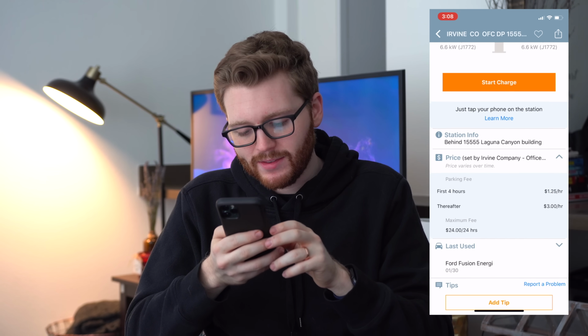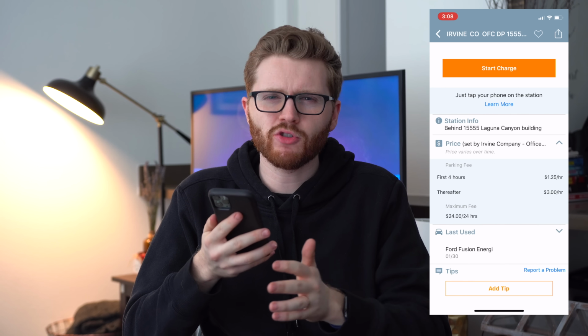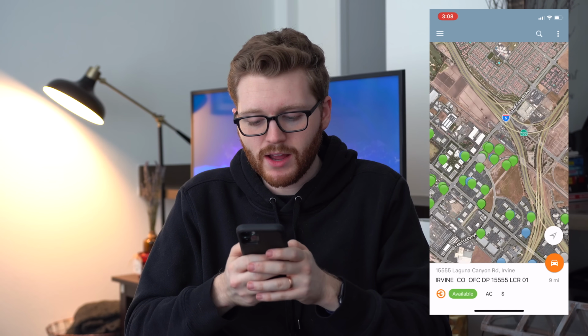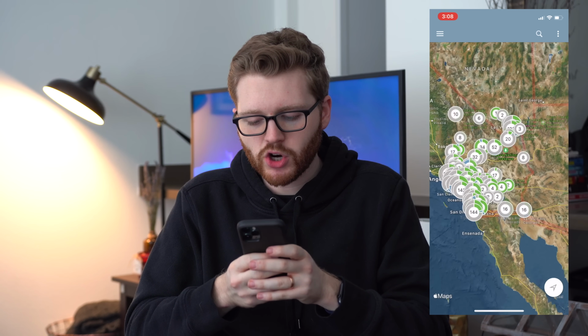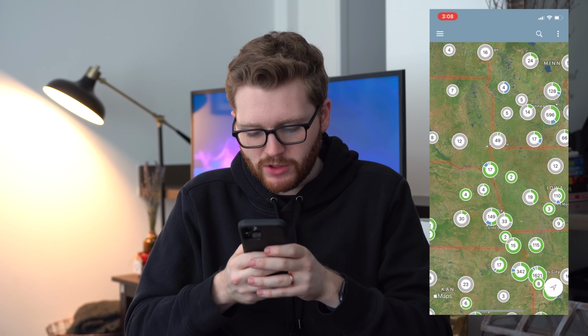I can see pricing. I can see the last time it was used. I can see tips. Sometimes they're located in obscure parking garages or around a weird corner. Other people will leave tips so you can easily find it. I mean, this is great. ChargePoint has such a vast network of chargers, I can even zoom out here more, that I could go basically all over the world and be able to find chargers. The ChargePoint app is great.